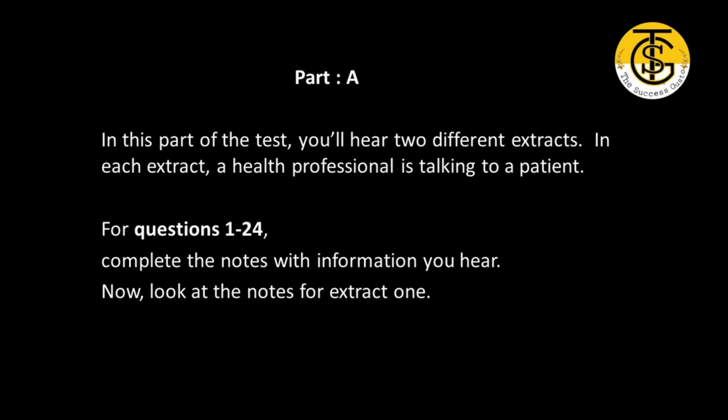Part A. In this part of the test, you'll hear 2 different extracts. In each extract, a health professional is talking to a patient. For questions 1 to 24, complete the notes with information you hear. Now look at the notes for Extract 1.